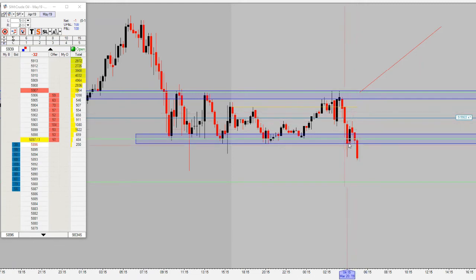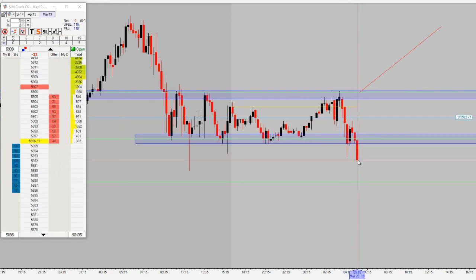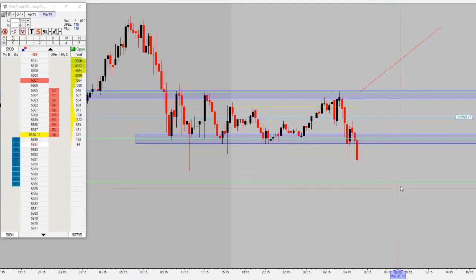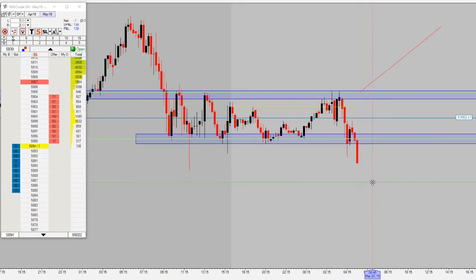Price has since pulled back. Luckily, our 15 tick stop was the perfect placement. Didn't hit our stop and is now selling off. We're breaking through this $59 a barrel support. I'm looking for 58.80 down here as my target. Price is starting to move pretty well right now, so I'm going to let this ride. I'm going to let it go down here, down to our target. Take profits down here at around 58.80 if price is able to make it there. And we will be done for the day.